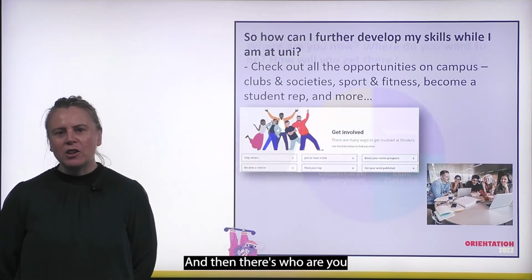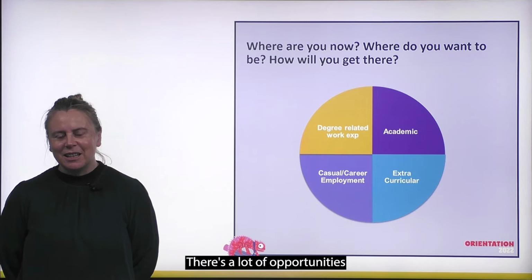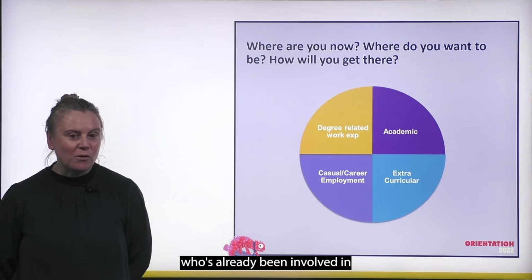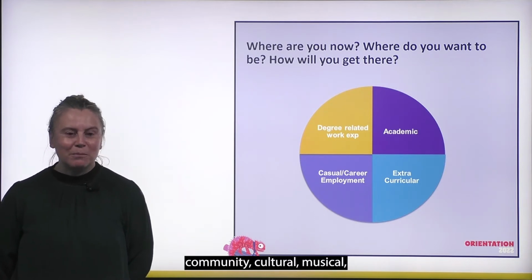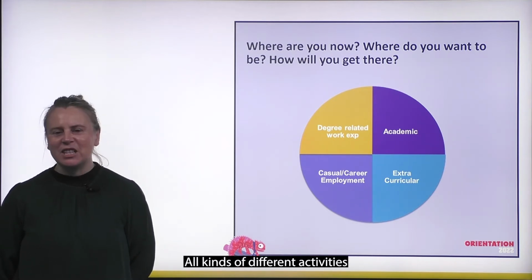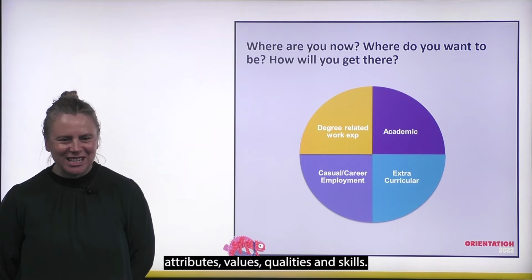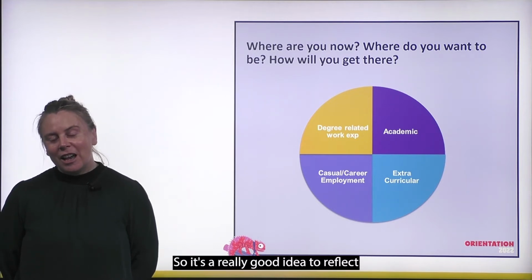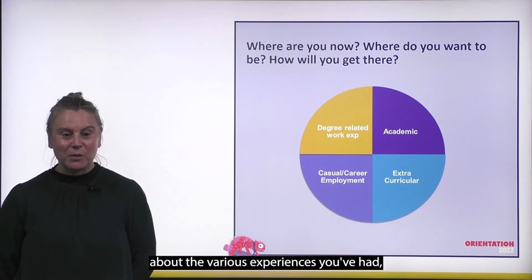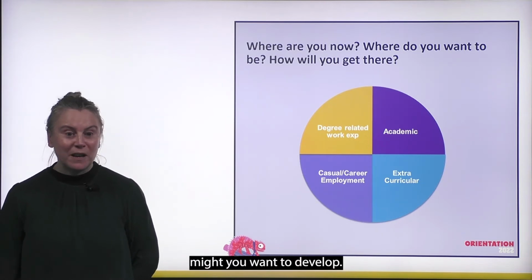And then there's who are you when you aren't working or studying? What might you do in the extracurricular space? There's a lot of opportunities on campus, as we'll see, but you might always be someone who's already been involved in community, cultural, musical, sporting, artistic, environmental, all kinds of different activities that themselves demonstrate great attributes, values, qualities, and skills. So it's a really good idea to reflect as you're coming into university about the various experiences you've had, but also to be thinking about what experiences you might want to develop.